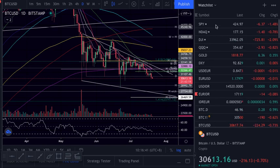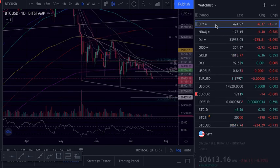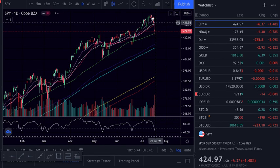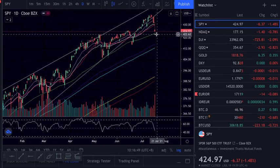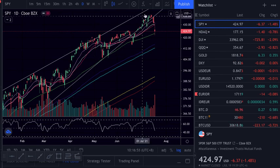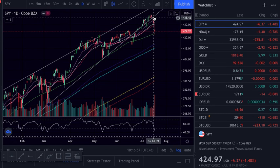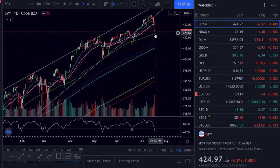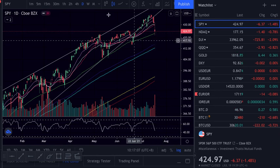Remember the stock market, S&P 500, coming down, found support now on the 50. But we had this ascending wedge, which is a bearish flag, and we broke down, and as soon as we broke here, we got the confirmation and moved down. Now let's see if from here or from here, this will be the support, especially on the weekly, but the daily.